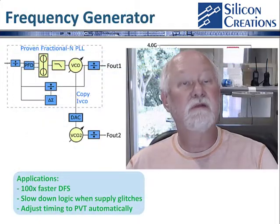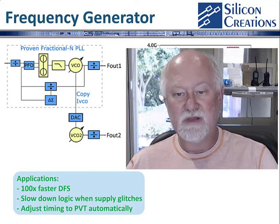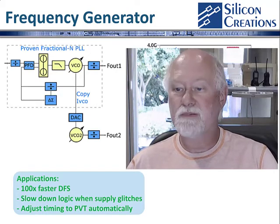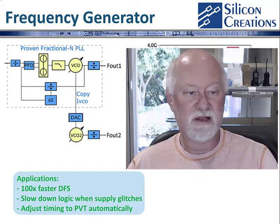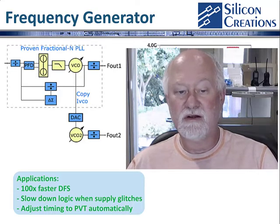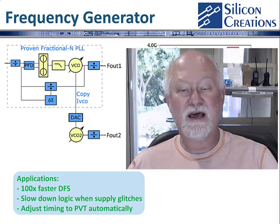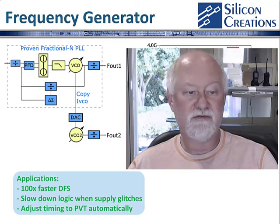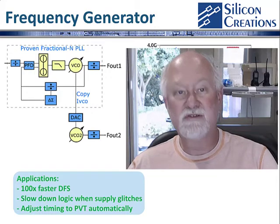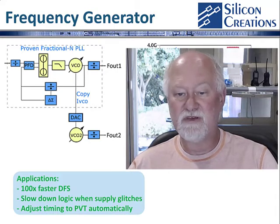The other product that we're introducing today is what we're calling a frequency generator. This product is built from a production-proven fractional N PLL. We take a copy of the locked PLL VCO current and pass that through a DAC to drive a copy of the VCO. This provides a second output, which is frequency locked to the fractional multiple of the reference clock, and can be programmed over a 2.5 to 1 frequency range before the output divider.